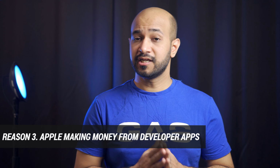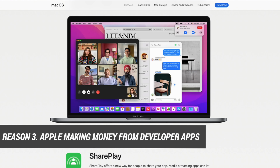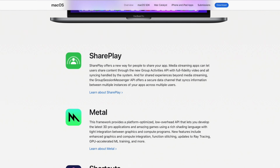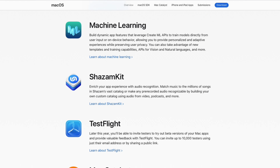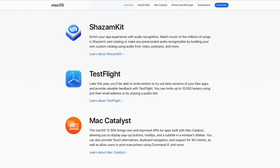Reason number 3. Income from developer sales. With Apple giving upgrades to operating system consistently and onboarding more customers on their latest software, it opens opportunities for developers to create apps using the latest APIs and services. Here's a way in which you can look at that.